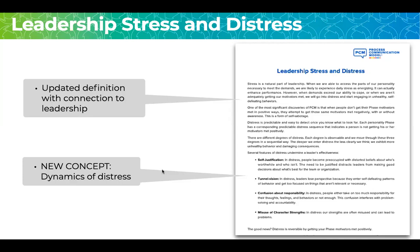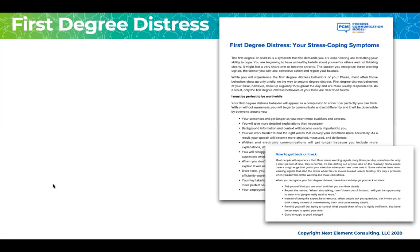And then misuse of character strengths. This is really big outside of PCM world, is what happens when you misuse or abuse your strengths or overuse your strengths. And that's an important concept for us to lift up as well. And PCM can really speak to that. So that's a new section. And again, a reminder that all of this is reversible by getting our phase needs met positively. Any comments about those dynamics or that section?